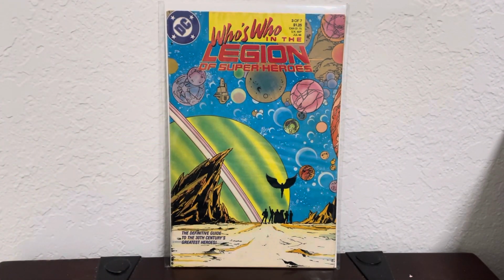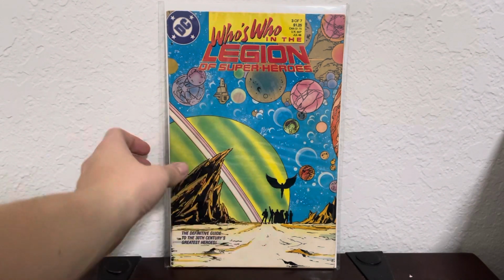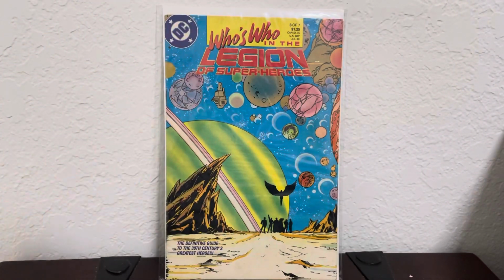Who's Who in the Legion of Superheroes, issue 3 of 7. That cover is beautiful. I love it. We've got here a couple of characters that I can't tell who they are. I guess it's some people from the Legion of Superheroes. I'm not too familiar with the Legion of Superheroes, so yeah.